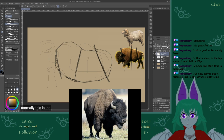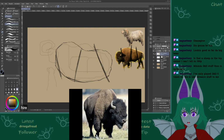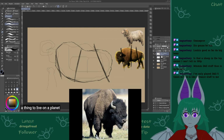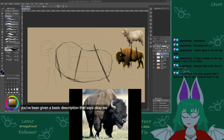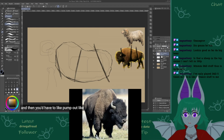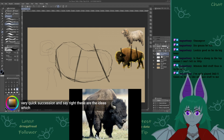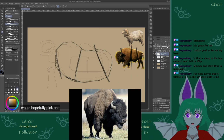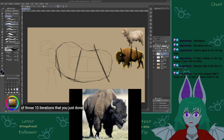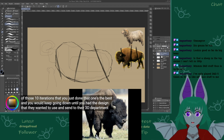Normally this is the kind of stuff you would do if you were hired by, say, Lucasfilm to create a thing to live on a planet. You'd be given a basic description that says, okay, we need a large creature that is a carnivore. And then you'd have to pump out like 10 different designs in very quick succession and say, right, these are the ideas. Which ones do you like the most? They would hopefully pick one, which you can then do iterations of. They would pick again, and of those 10 iterations that you've just done, that one's the best. And you would keep going down until you had the design that they wanted to use and send to their 3D department to turn into a thing to do CG of.